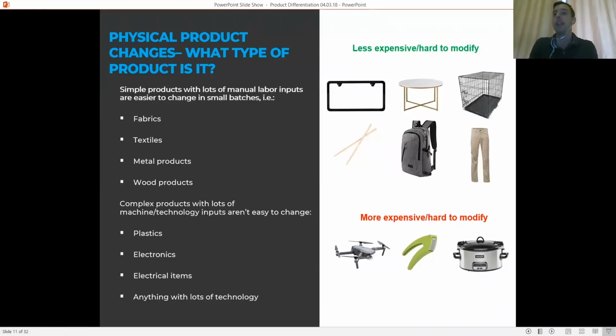Obviously, the quilt and the bed sheets on the bed are made of fabric. Fabrics and textiles are a really big category that go well beyond just clothing. Metal products and wood products, again, these are all around you, very easy to change. I'm going to get into some specific examples, but metal and wood products, just look at the room around you. They're everywhere.